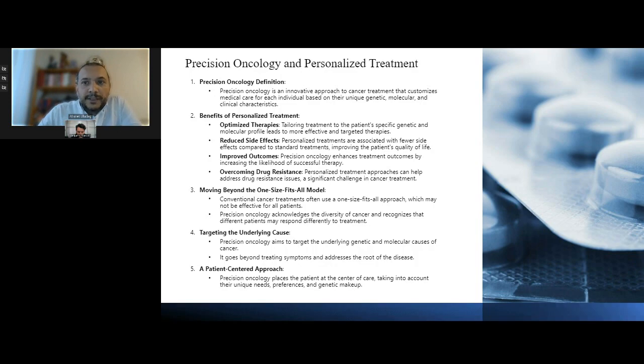Precision oncology is an innovative approach to cancer treatment that customizes medical care for each individual based on their unique genetic, molecular, and clinical characteristics. Precision oncology gives us optimized therapies, reduced side effects, improved outcomes, and overcoming drug resistance. Conventional cancer treatments may not be effective for all patients, as we know. And precision oncology gives us a chance to target the underlying molecular cause. Precision oncology places the patient at the center of care, taking into account their unique needs, preferences, and genetic makeup.